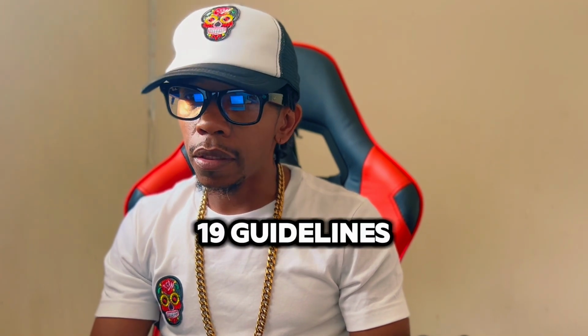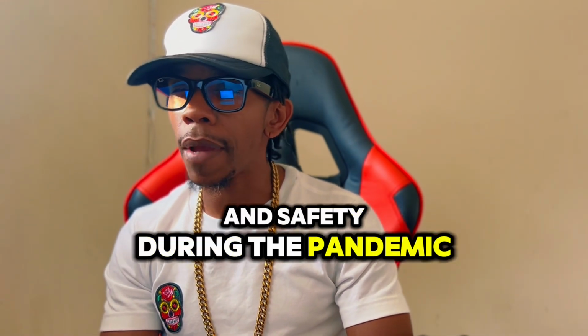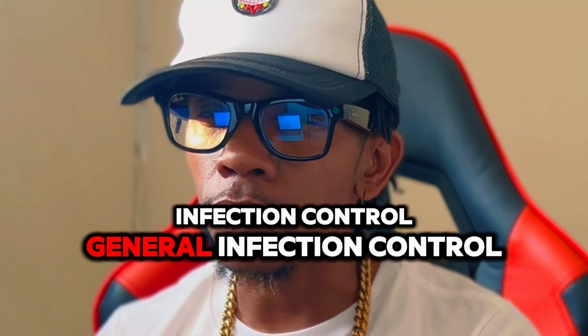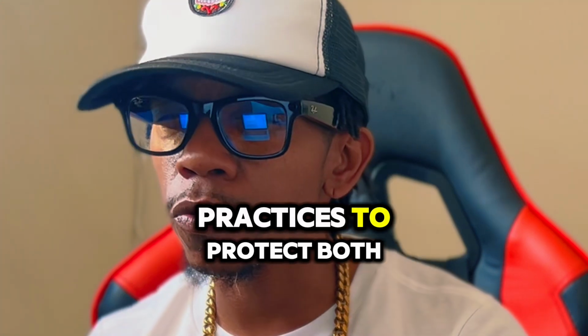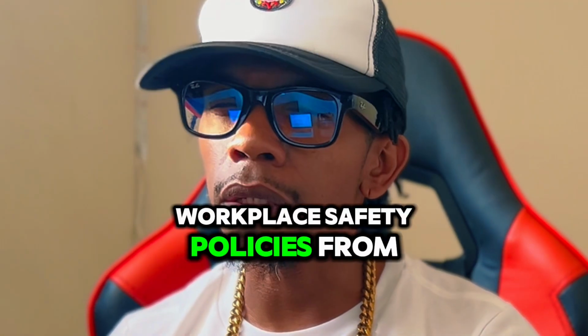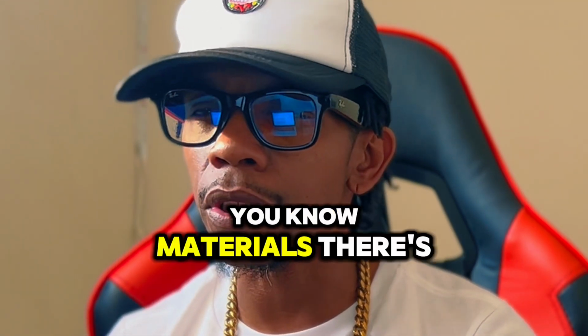So due to COVID-19 guidelines, procedures for maintaining health and safety during the pandemic, including mask wearing and sanitation, general infection control practices to protect both clients and employees, right? Workplace safety policies to ensure a safe working environment, including handling hazardous materials.